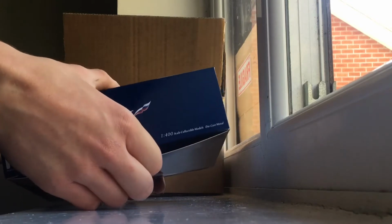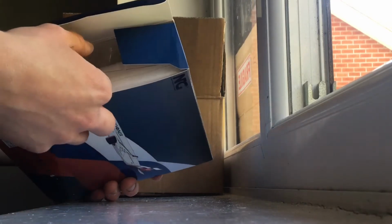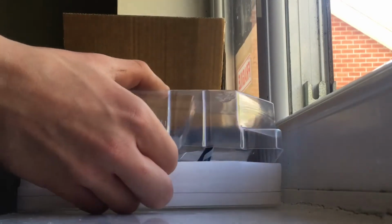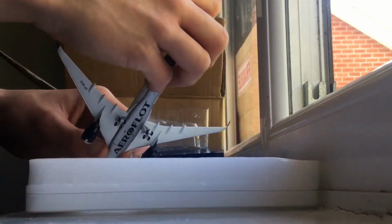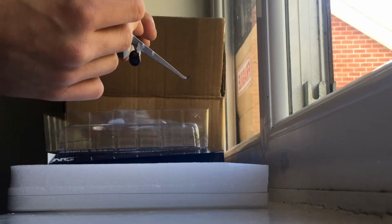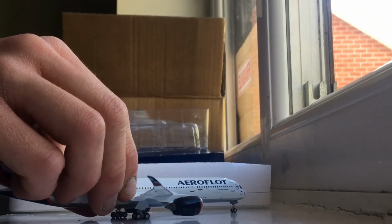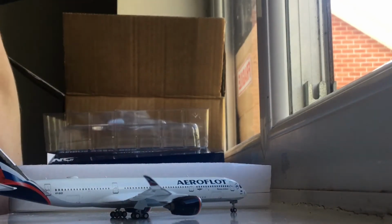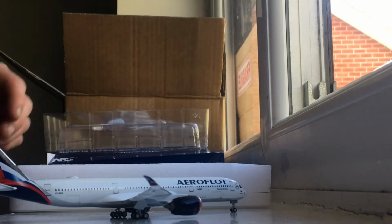A part of me is slightly nervous for this because I have heard and seen stories of NG A350s coming broken. So we'll see. Okay, so this one must be an exception because this is brilliant. I'm just trying to think, is this the first A350 I've had from NG? I'm just looking back at my boxes now, guys, and I honestly think it is. Yeah, I think this is the first A350 I've had from NG.